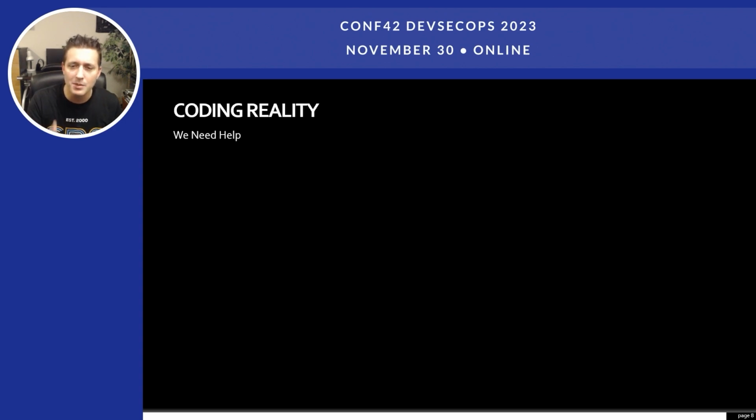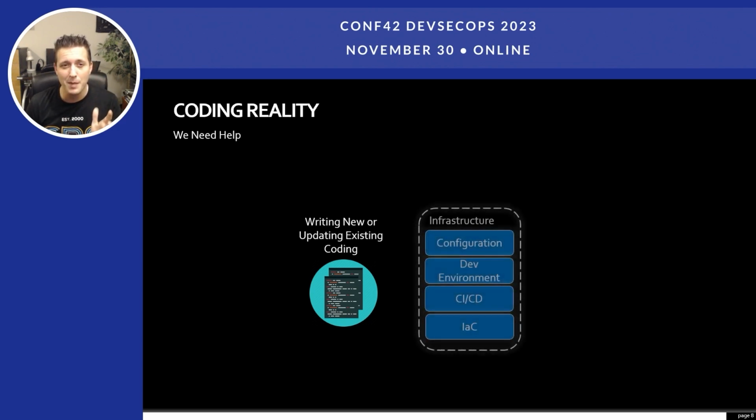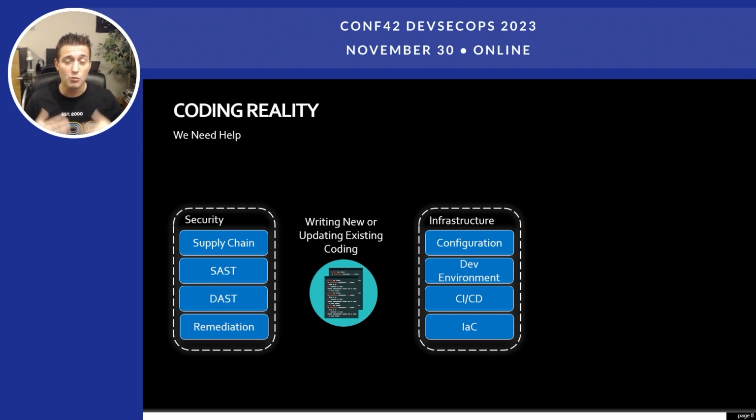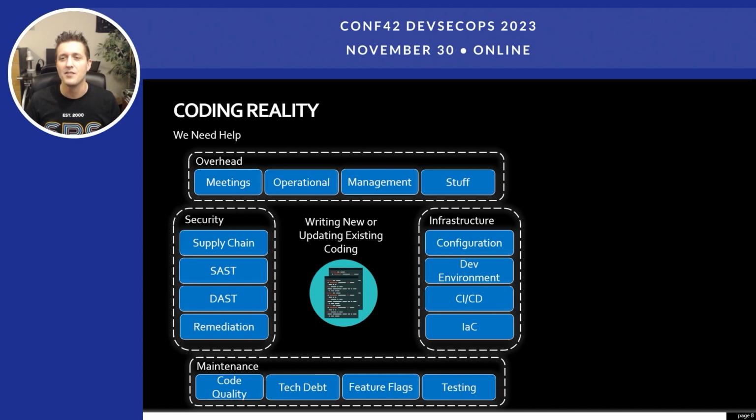As an engineer specifically or developer who's writing code to deliver to production, your job is far more than just delivering code. In fact, you are expected to deal with infrastructure as code, CI/CD pipelines, dev environments, configuration. You also, which is really important for today's discussion, have to deal with a plethora of supply chain, SaaS, DaaS, remediation issues, all related to security. And on top of that, or I should say on bottom of that, you have to deal with code quality, tech debt, feature flags, testing, and of course, just the overhead of the day-to-day operation within an organization, whether it be meetings or management or just other stuff.